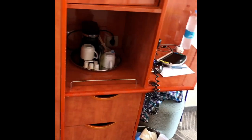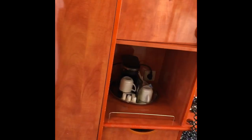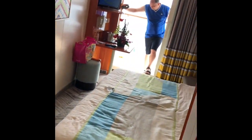Not a lot of requirements there. The biggest thing I was told was not to sit when you flush. That was just what I was told, so I just didn't give it a try.